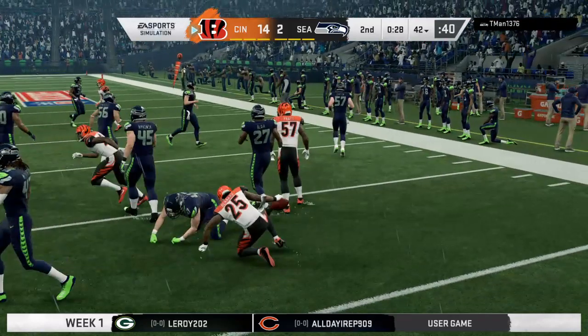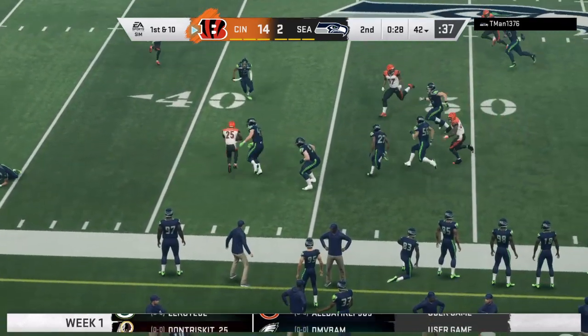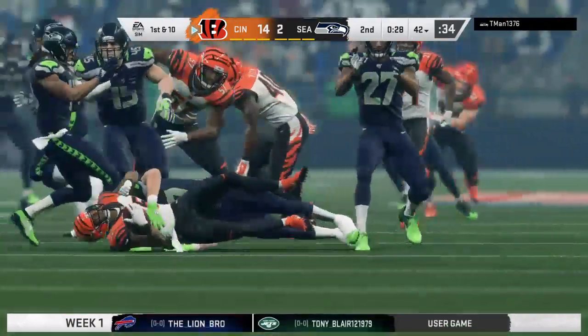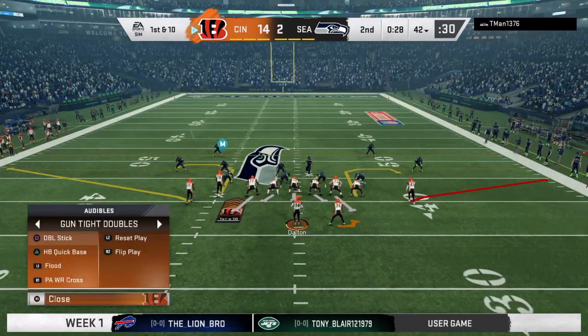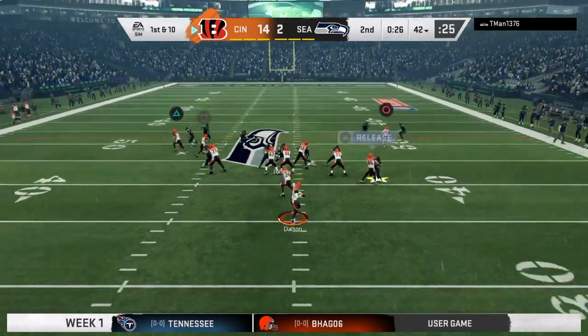A very good return there. Give him an even 20 yards. And the Bengals will take over here 1st and 10. The offense now at the line, ready for their next drive. Less than 30 seconds to go in the half. Pretty good starting field position, all things considered. You'd think they definitely have time to get to field goal range.